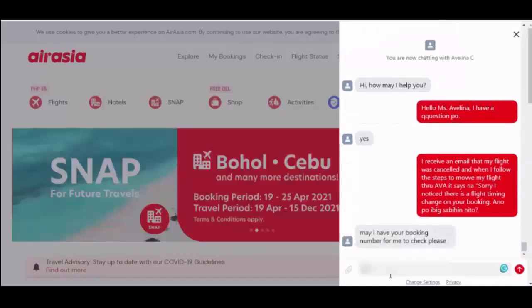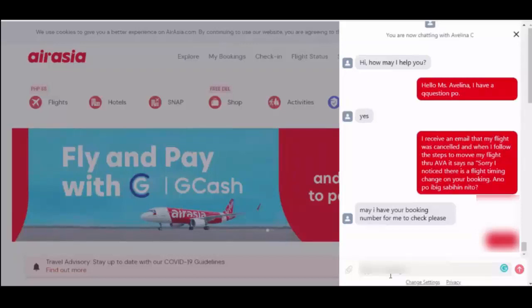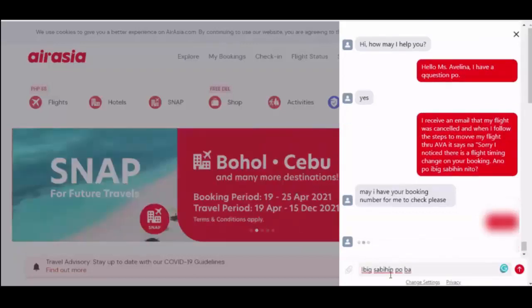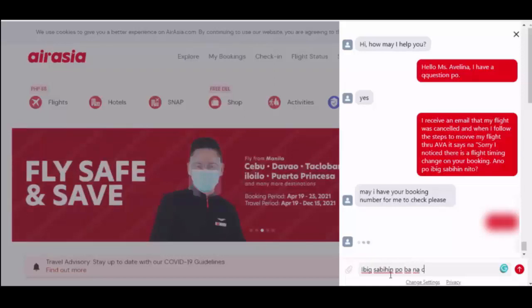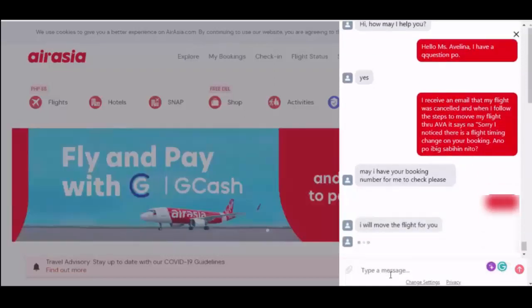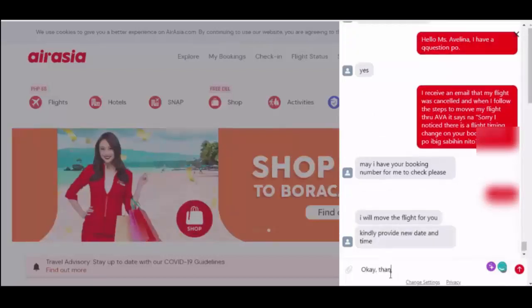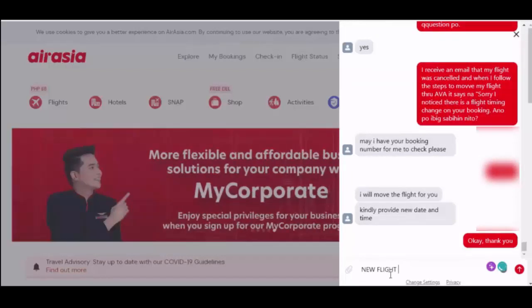May I have your booking number for me to check, please? So give your booking number. And then she replied, I will move the flight for you. Okay, thank you. Kindly provide new date and time. New flight date.